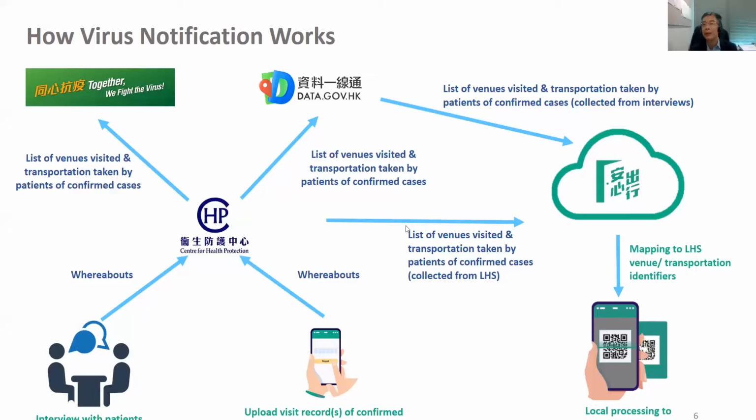With this information, the LiveHome app backend can download a list of venues visited and transportation taken from the Open Data Portal. Also, if the patients have the LiveHome app, the list of venues visited and transportation taken by them will also be sent to the LiveHome backend. All these will be mapped to the LiveHome venue list or transportation identifier, so that when LiveHome app users periodically download this information from the backend to check against their own records, the LiveHome virus notifications can be generated.